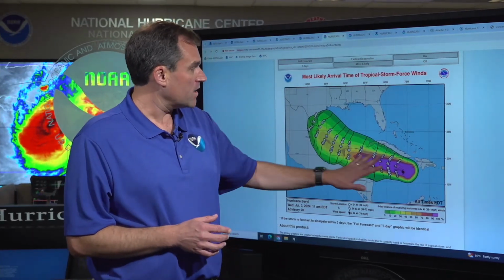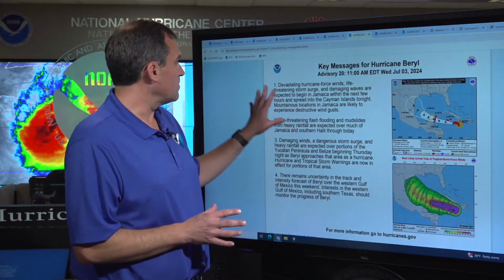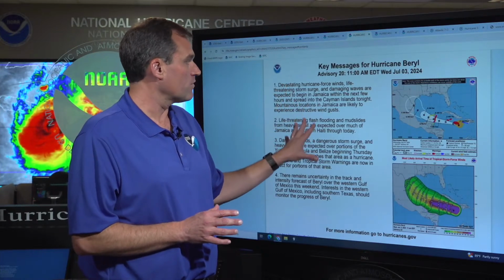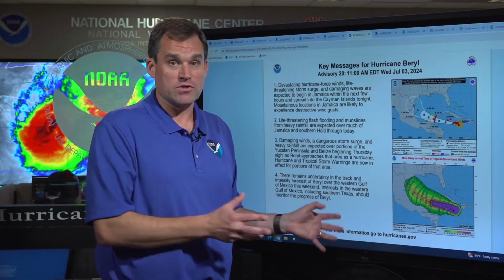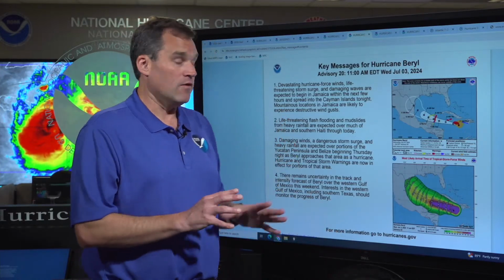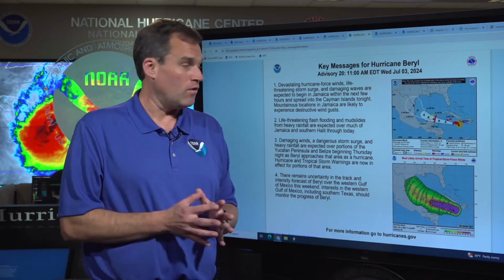But again, let's step back and talk a minute about the key messages. First, we're most concerned about Jamaica, where we're expecting devastating hurricane force winds, life-threatening storm surge, and damaging waves to overspread the island in the next few hours and continue into this evening. Everybody in Jamaica needs to be in their safe place and be prepared to stay there for at least the next 12 hours.